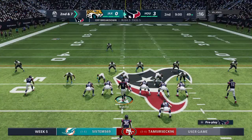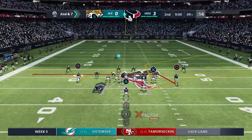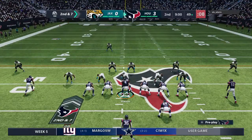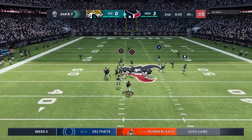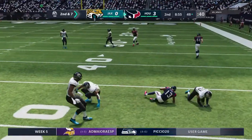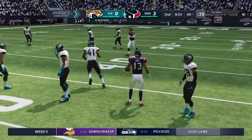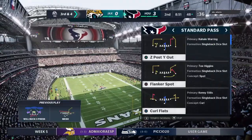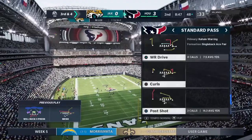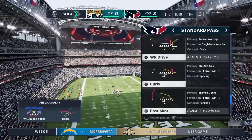The last run got 3. Now here's 2nd and 7. Here's Watson. He gets it to Cooks. Only 3 yards on the catch. It's 3rd down. Brandon Cooks. It's a gain of 3. Brings up 3rd and 4.